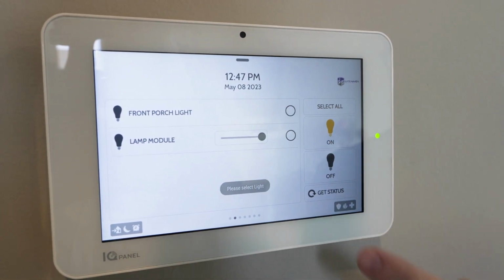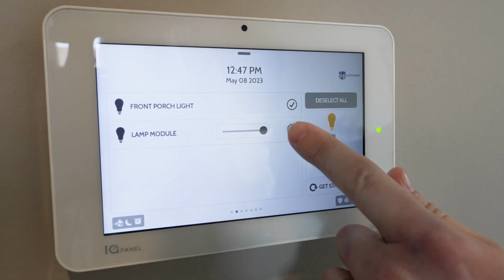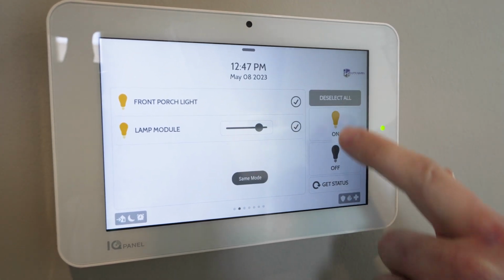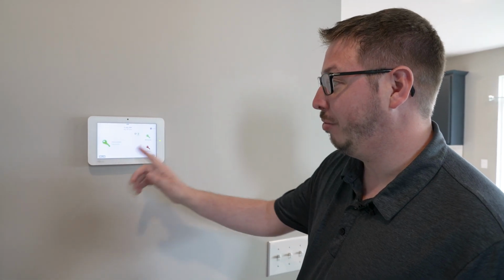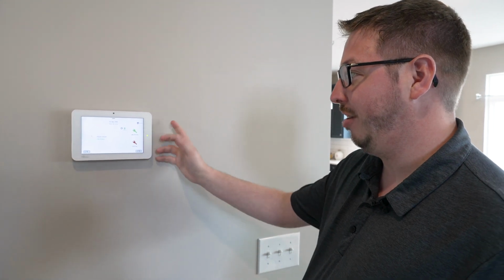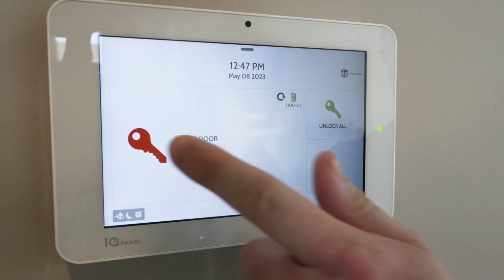So they do have the smart light here at the front porch. That was that switch that we showed you. There's also a lamp module that the seller may or may not take with them, just a simple plug-in that can be controlled here as well. Could be synced by voice. Here we've got the front door lock, so you can lock all the locks at the same time and unlock them.